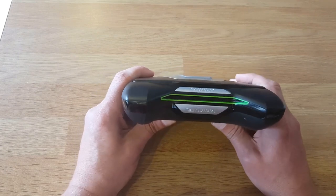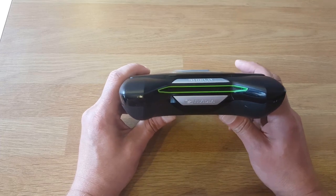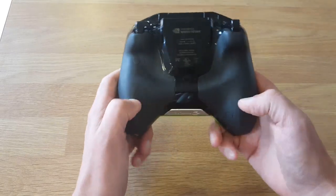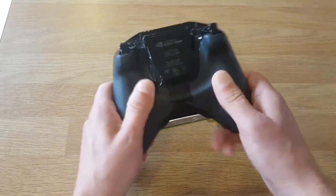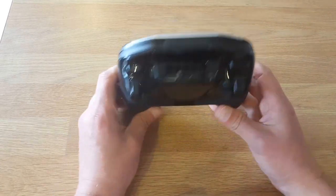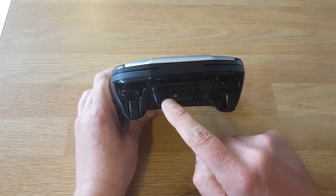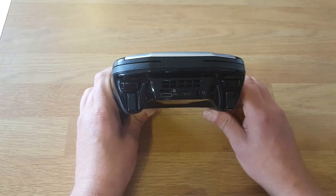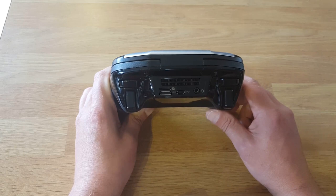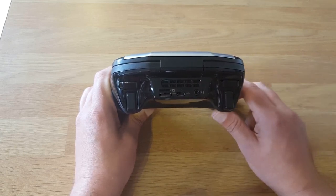Don't ask me the chipset, I have no idea. If you want to know any technical stuff, you need to go elsewhere because you're not going to hear it from me. It's kind of really tough rubber, quite sticky feeling, which is good because it gives you a good grip. On the back, you have that, which is a mini SD card. I think you can put 128 gig, in fact I know you can because I've got a 128 gig SD card which works in this and also in the GPD.